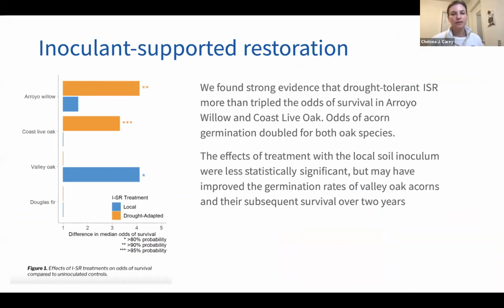But this is that graph, and I just want to highlight that we did find strong evidence that drought tolerant inoculum worked: individuals that were planted with drought tolerant inoculum more than tripled the odds of survival in arroyo willow and coast live oak. The odds of acorn germination also doubled for both oaks. The effects of treatment with local soil inoculum were less statistically significant in many cases, but it did improve the germination rates of valley oak.